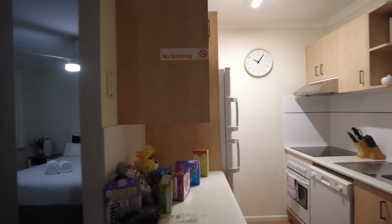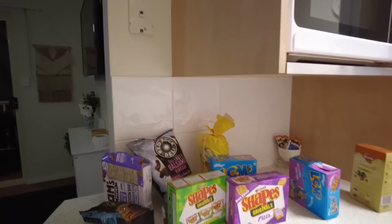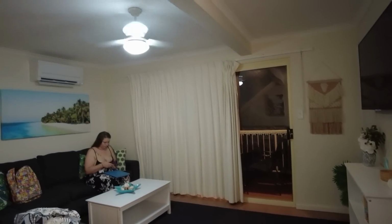Yeah. Normally when we come here it's like springtime, or we normally come here around September. You get a nice breeze through there, there's no mozzies or anything. Yep. And being a heat wave too, it's different. Yeah, it's so hot here.